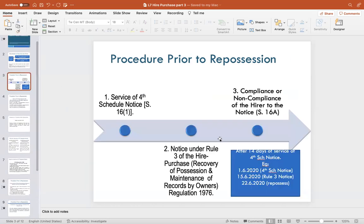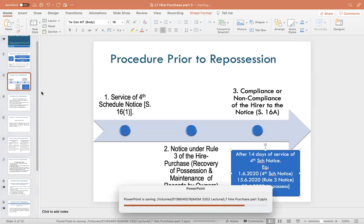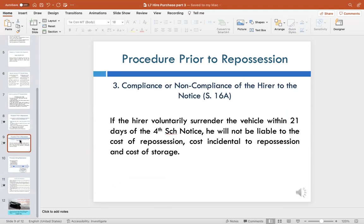See, it's here. Oh, what's happening? See, after 14 days, rule 3 notice. Oh, well, one moment. My finger is faster. I cannot think. Suddenly I see. Right?